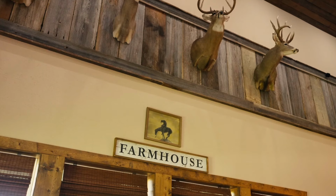Welcome to our farmhouse. This is where my dad and I hunt and spend the majority of our fall just making memories together.